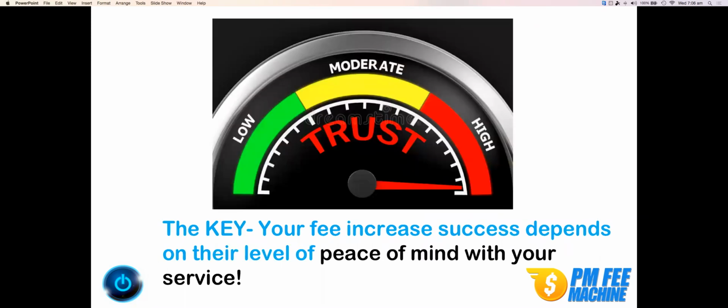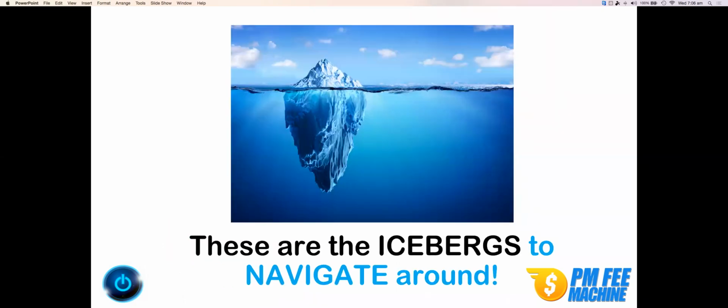So the key to fee increasing and its success depends on their level of peace of mind with you when you ask them to pay more. This is where we're getting into now, understanding where the icebergs lay in the field before you, what they look like, and then how to navigate around them. This is why what I'm teaching here is not location based. I'm not saying it works better in Florida as opposed to Sydney. It doesn't. We only increase the fees of the owners that have a level of peace of mind with you, and we avoid the ones that don't.